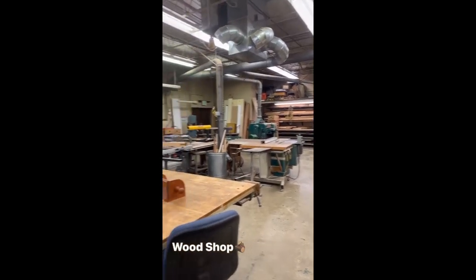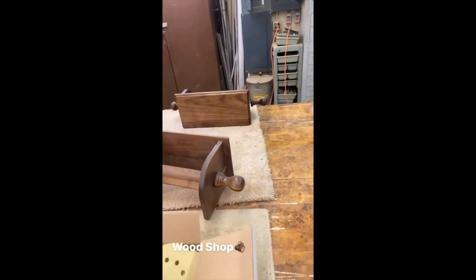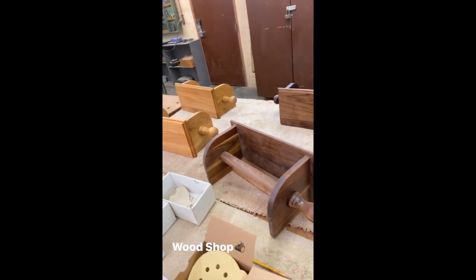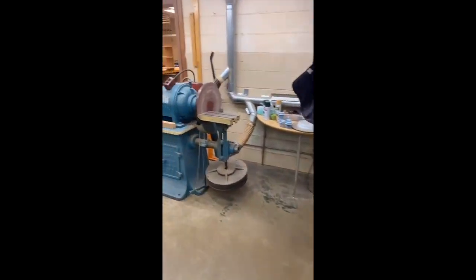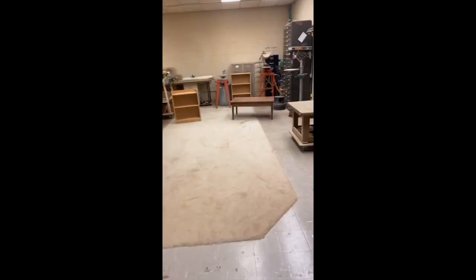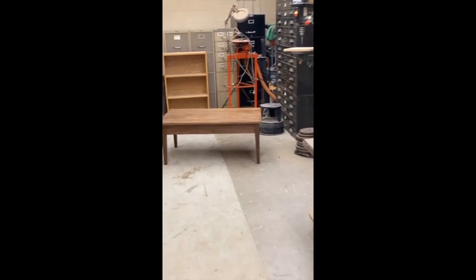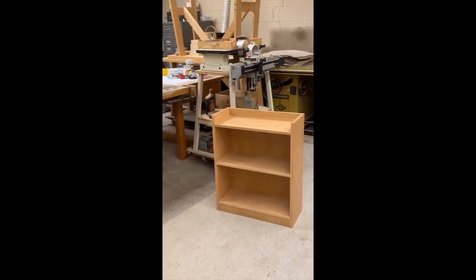This is Southern's wood shop, where we have carpentry class in our sophomore year. Here are some projects that the carpentry class is working on right now, as you can see. This is a very tedious class. We deal with measurements. We deal with so many things. These are some projects that we're working on at the moment: making tables, making shelves.